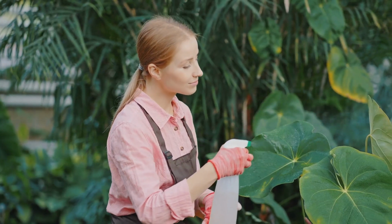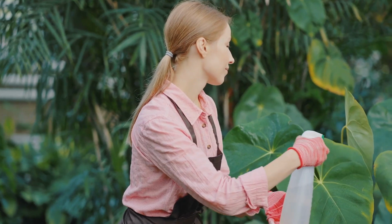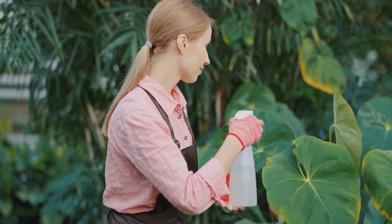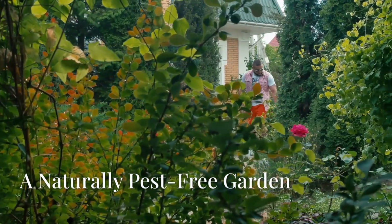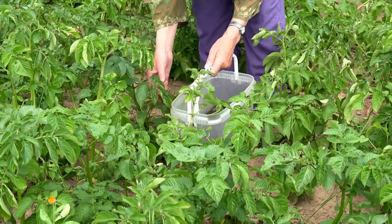Always test homemade sprays on a small area of your plants first. This ensures that your plants won't have any adverse reactions to the mixture. Well, there you have it. A few of my tried and true methods for keeping your garden healthy and productive without harsh chemicals.